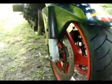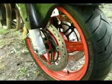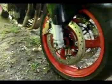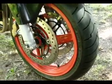Front discs on this one. Oh, see, I told you it was sensitive. It's blinking at me if I just touch the discs. Obviously at 28,000 miles, plenty of life in there. Both wheels, front and back, the guy has had powder coated, so none of the usual flaking that you find on the older models of these.